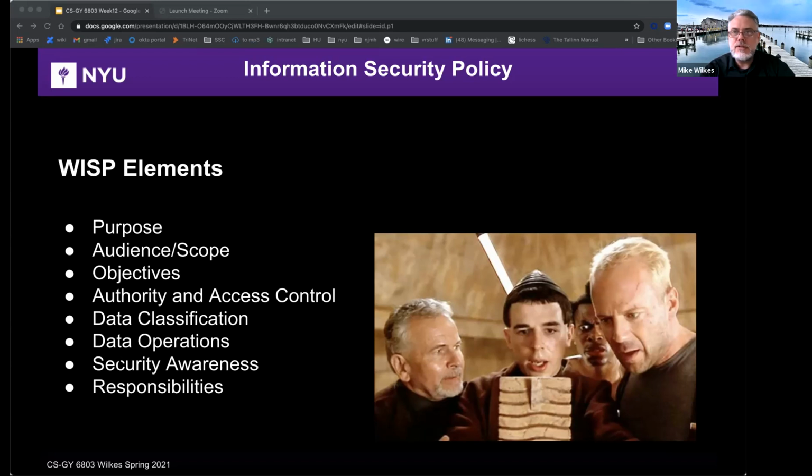SOPs, standard operating procedures, and how-to articles. And of course, security awareness should be a part of any WISP so that people know that that's addressed, because that's an important aspect to any security program. And of course, a section should be very explicit about outlining the responsibilities of all of the parties involved, including contractors, as well as consultants and staff. A security policy can essentially be as broad as you want it to be, from everything related to IT security to the security of related physical assets. Let's take a look at some of the elements that should be included in a WISP.